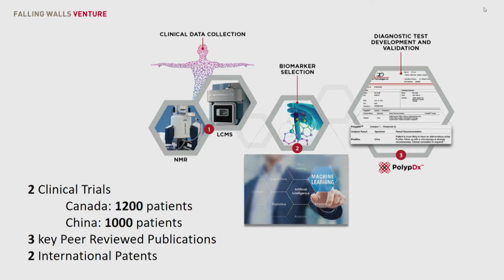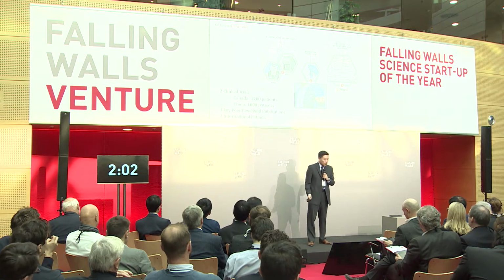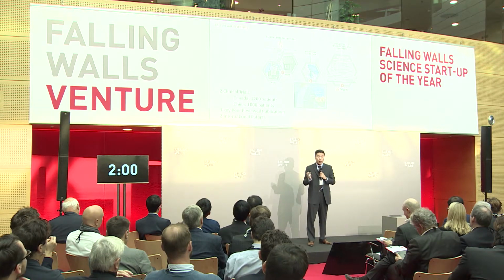So what we sought at the University of Alberta was to conduct research to look for a urine-based test to detect these adenomatous polyps. We used the emerging science of metabolomics and artificial intelligence to look for key biomarkers in urine that can be indicative of these adenomatous polyps. We've conducted two clinical trials. One was in Canada with 1,000 patients. The second one was in China with another 1,000 patients. We have three key peer-reviewed publications and two international patents.